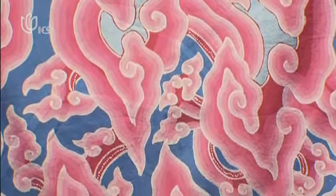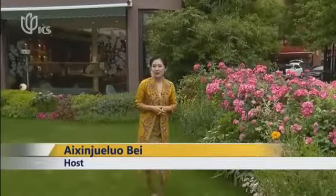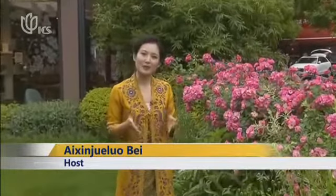Java Island in Indonesia is famous for batik. The skill is highly developed and the patterns often have special meanings for Indonesian people. Batik plays an important role in the lives of many Indonesians. And today we'll have the chance to learn how to do it here in Shanghai.